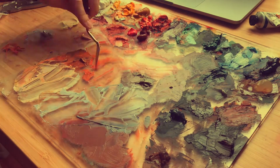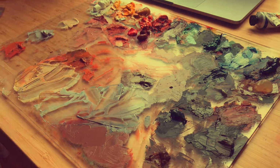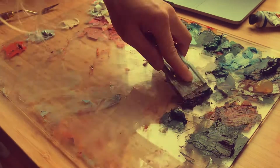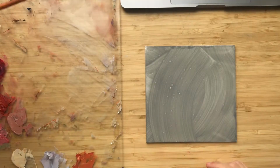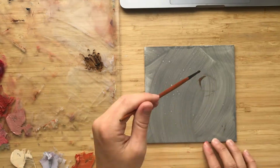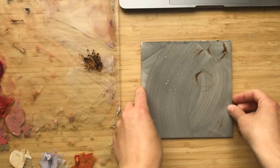So today I'm going to do another paint with me video, and in this video we're going to be painting cherries in afternoon light. And the reference that I'm painting from is from the food paint challenge.